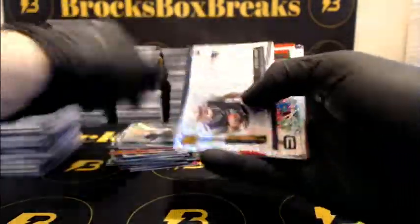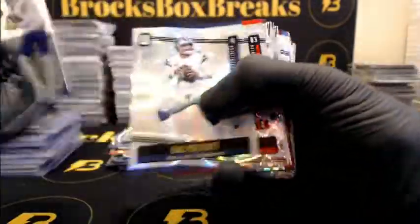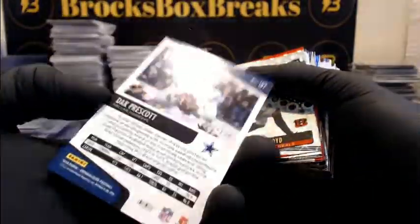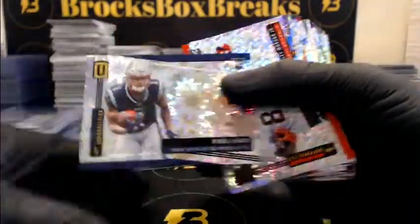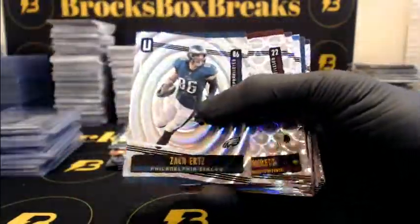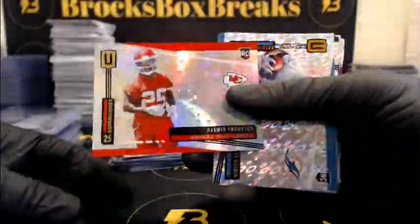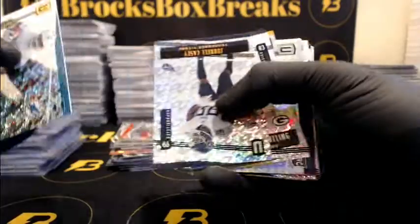Fournette to 200 for the Jaguars. Got Prescott for the Cowboys to 150. Got out of 75, N'Keal Harry going out to the Patriots. Rookie focus, Jones. Zach Ertz for the Eagles to 129. To 200, Thompson going out to the Chiefs.